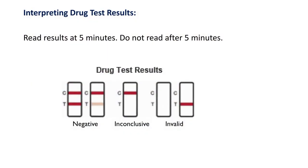So you can see on my screen the image of what a negative result looks like and what an inconclusive result looks like. Next to each drug, you're going to see a C line, that's called the control line, and you should see a red line next to C. That indicates the testing is working. If you don't see a red line next to the control, the letter C, it means that that device is invalid and you should use another device.